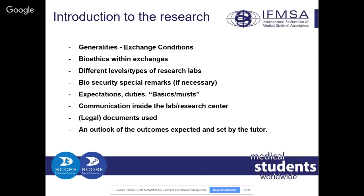Different levels and types of research labs. This topic is very necessary to be talked about because there are some countries that are not going to have the same research lab structure that the sending country has. So it's important to remind them about the biosecurity special remarks if necessary.